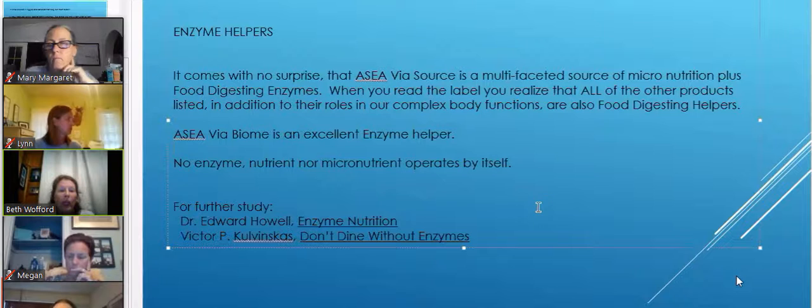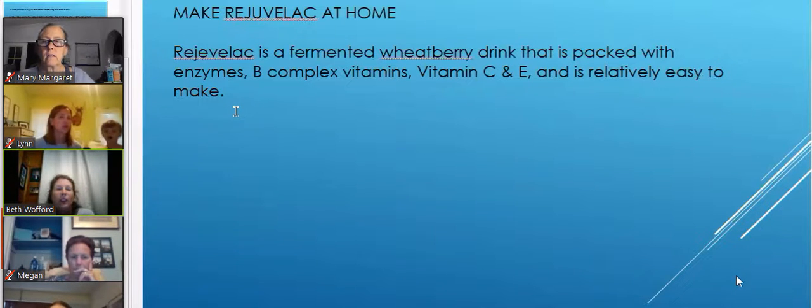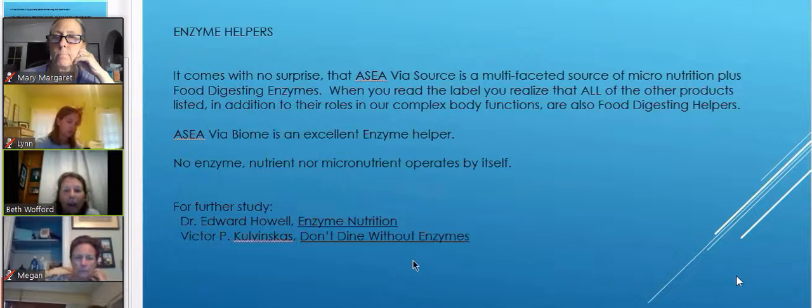And for further study, there are a couple of books here: Dr. Edward Howell, Enzyme Nutrition, and Victor Kulvinskas, Don't Dine Without Enzymes. And then the last thing I want to mention, I don't know if you guys have made this at home, but I have. Rejuvelac is a fermented wheat berry drink that is packed with enzymes, B vitamins, vitamin C and E, and is relatively easy to make. I'm sure you can find on the internet how to make Rejuvelac. It's very refreshing and lemonade-y kind of drink, and I think some of you might like to try that.